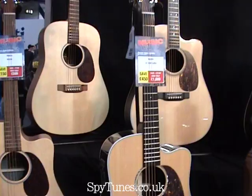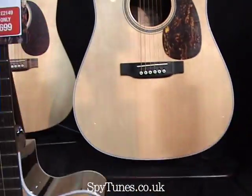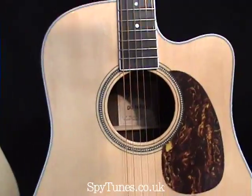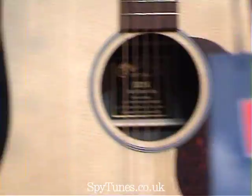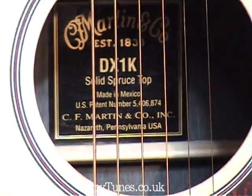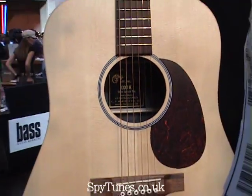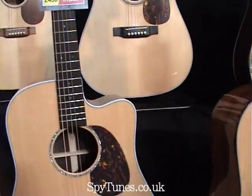Which one is your favourite out of the Martin range? Well, I personally own a 00-16, small body mahogany. I like it because it's got a very open and airy sound. You know, I'd take them all, honestly. It's like asking me which one of my kids I like the most, you know. They all have their own place, you know.